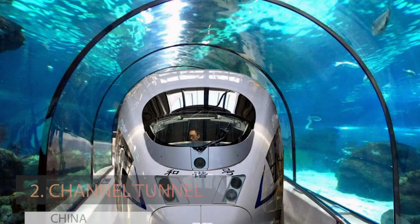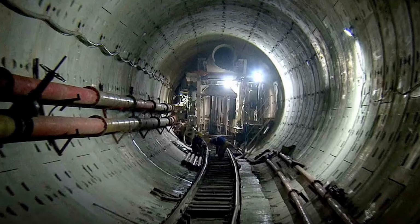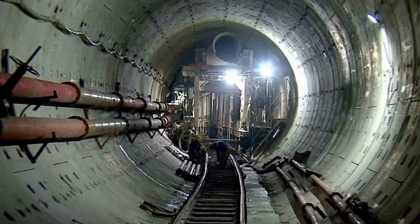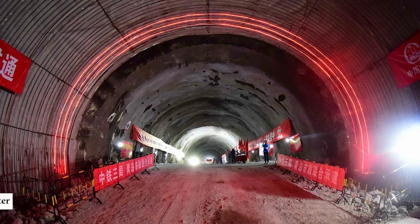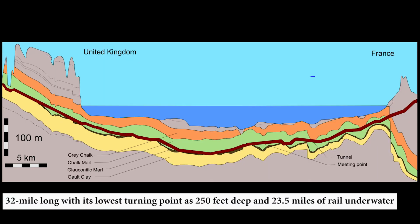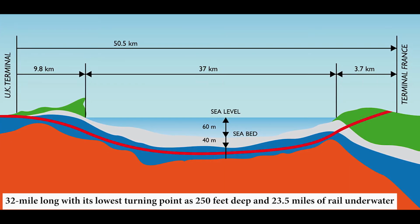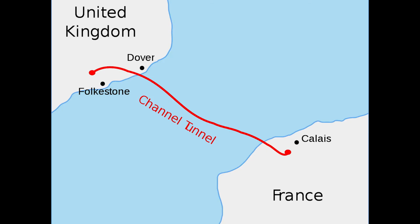Number 2. Channel Tunnel. Location, China. This structure broke the record of the world's longest stretch of underwater tunnel and was named one of the 7 wonders of the modern world by the American Society of Civil Engineers in 1994 when it was completed. The Channel Tunnel is 32 miles long, with its lowest turning point at 250 feet deep and 23.5 miles of rail underwater. It connects Folkestone in England and Coquelles in France.